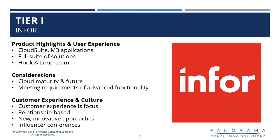From a product highlight and user experience standpoint, Infor does have many different applications. They have recently gone through a consolidation of their LN product and their Sightline product and their SXE. They have a handful of smaller applications that they've consolidated and now called Cloud Suites. So in theory, they're taking best practices from each of those distribution, manufacturing, and even some enterprise asset management type applications and putting them into one consolidated platform. The Infor M3 is also another application, really their flagship enterprise application that they are continuing to develop. They also will eventually have M3 in the cloud as well.